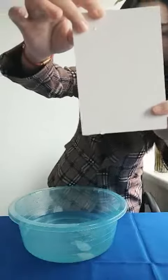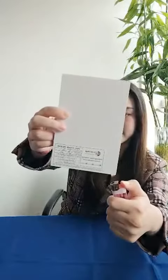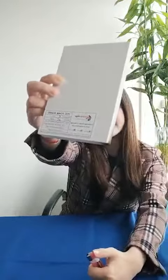This is waterproof test. And now it's fire resistant test. The third one is nail holding power test. The last test is the bending test.